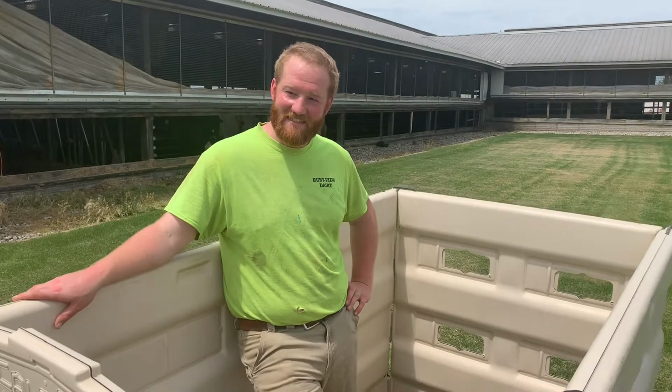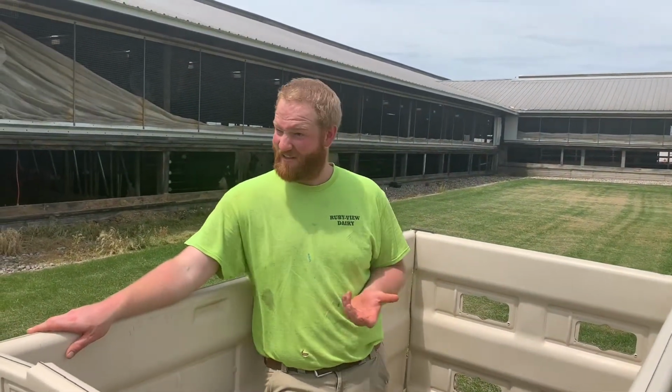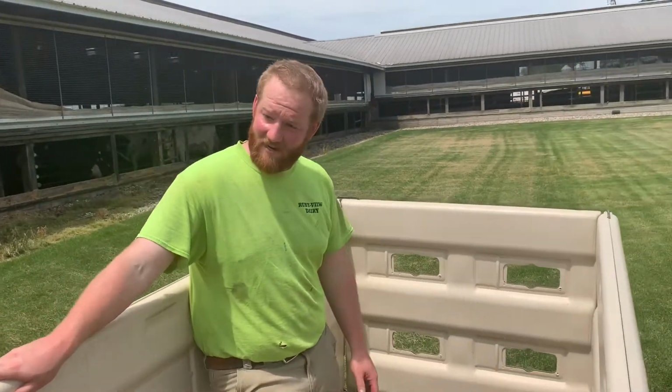What is this, guys? Calf. Calf. Do we know what a calf is? It's a baby. The baby cow. Baby cow. That's right. That's right.